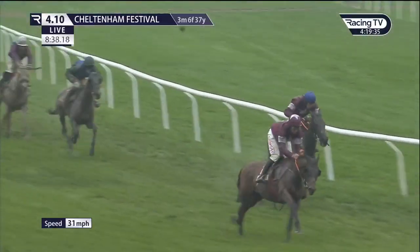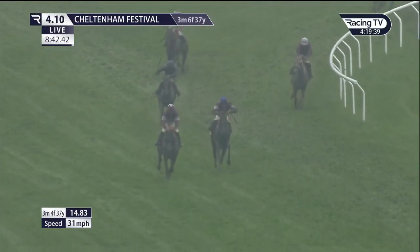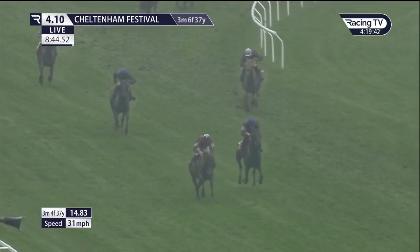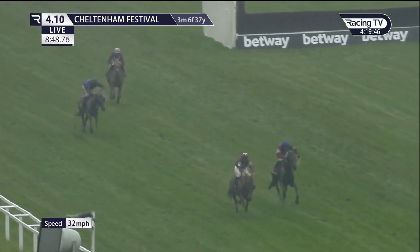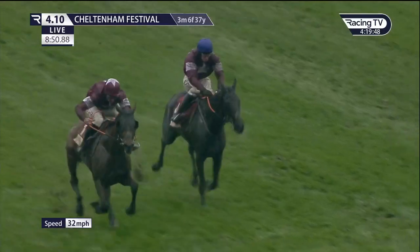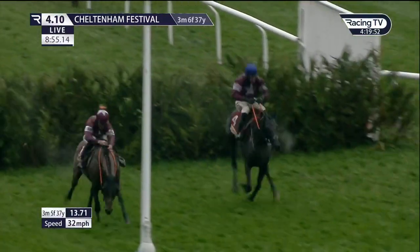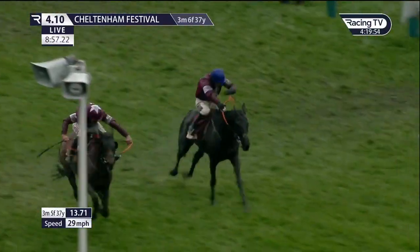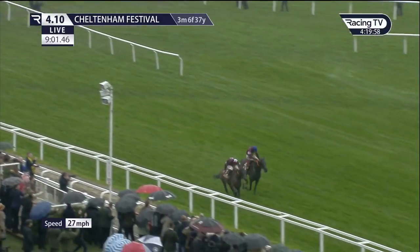Is this his date with destiny? He swings for home. Delta Work on the right still has every chance, and Tiger Roll might have to fight for his prize. He heads on down towards the last, 2 lengths ahead of Delta Work, who's bearing down on him. The jigging pair have it between themselves. Here's the last, Tiger Roll narrowly. Delta Work is throwing down a very stern challenge on the far side. Tiger Roll is digging in bravely.